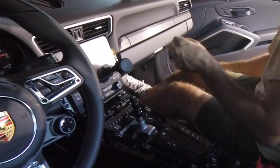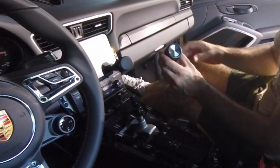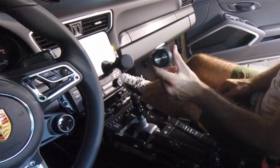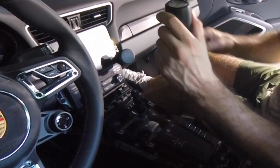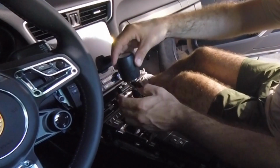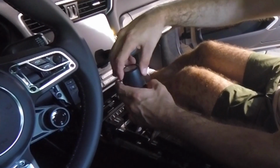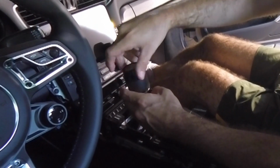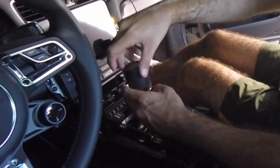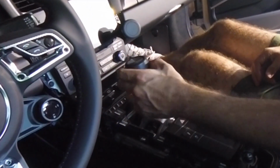Let's go ahead and test fit the knob. This particular knob, I didn't get it engraved with the shift pattern because this is the 7-speed and most of the engravings that they have are 6-speed, and that actually complicates how you line this all up. But long story short, let's go ahead and see where the height is going to be. It's going to be pretty low, actually. It's going to be nice.